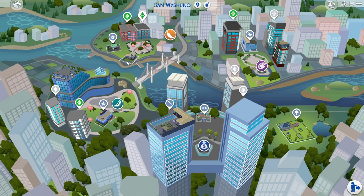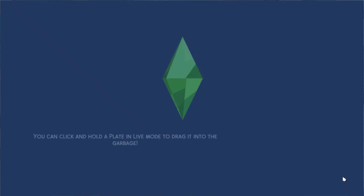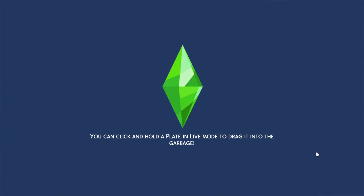So, in today's video, we're going to be working here in the city of San Myshuno, and we're going to be helping out a family in need. We're going to be working with the Bheeda family here in the Jesminder Suite apartments. We're going to be helping out the Bheeda family because they've just had a baby and they're in a one-bedroom, one-bathroom house. So, we're going to be helping them out by giving them the space that they need.